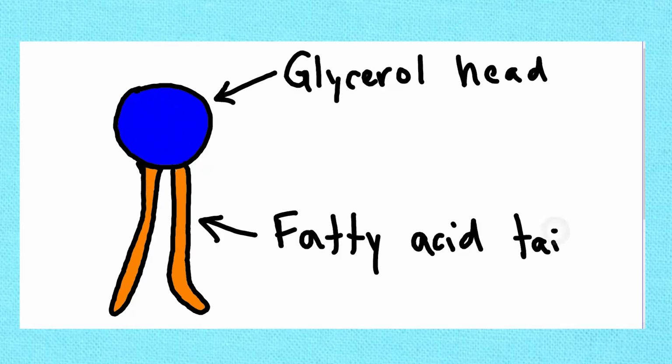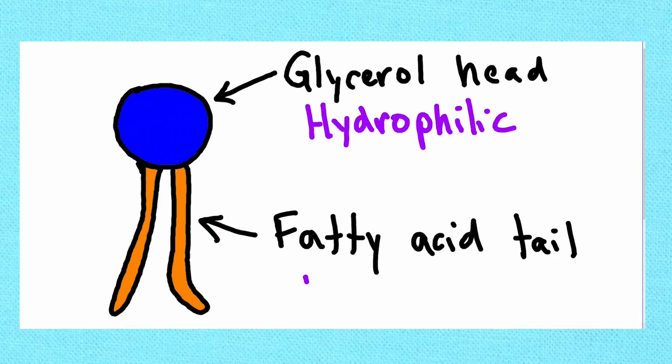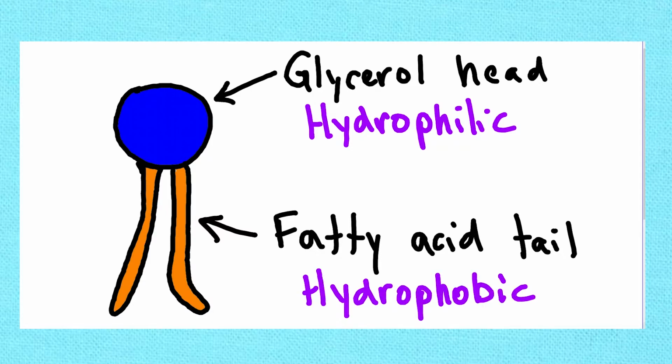Now, a lipid is actually composed of a string of these guys: a glycerol head and a fatty acid tail. These are just tiny little building blocks of a lipid. This guy right here is hydrophilic, and this guy right here is hydrophobic. That means the glycerol head is going to like water, and the fatty acid tail is going to dislike or fear water. So you have two things, where one is going to enjoy water, one is not.